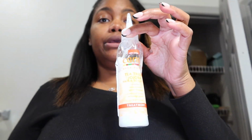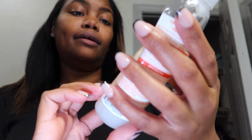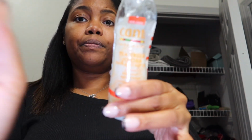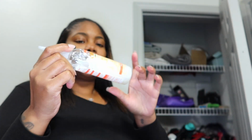This is another thing. After I get through blow drying my hair, y'all, this bottle's so beat up, but it's the tea tree jojoba hair and scalp oil. I put a little bit in my hand and I just rub it through my hair all over. It has a kind of thick, greasy feel, so I don't want my hair to be weighed down too, so I don't put a whole lot in my hair. But y'all, all that is Cantu products.